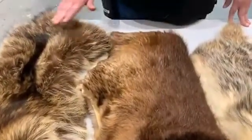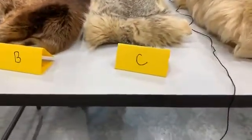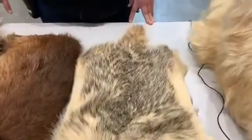So we have pelt A, pelt B, and pelt C. I will give you another 10 seconds. If you wanted to make a guess in the comments about which animals these belong to, you can go ahead and do that.